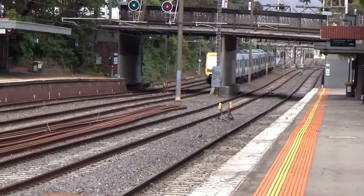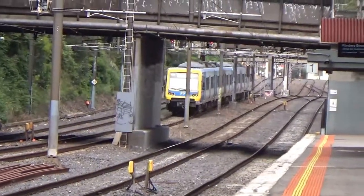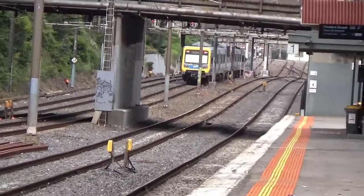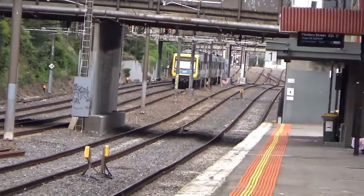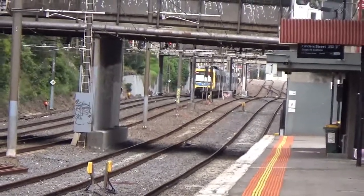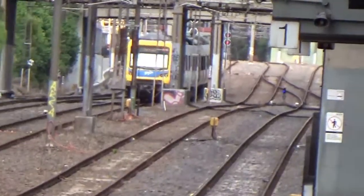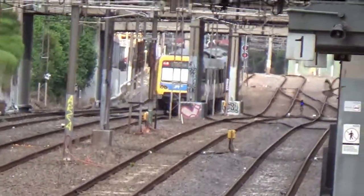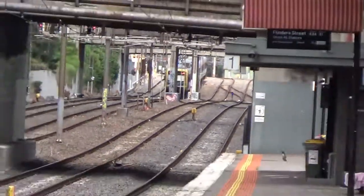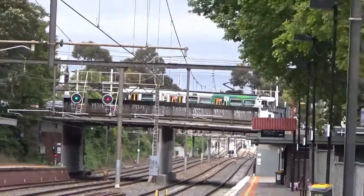Station, two tracks in the middle, express tracks. Lilydale and Belgrave services, as far as I'm aware, pretty much never stop here. It might be like the Pakenham and Cranbourne lines where they stop very late at night. But they usually use the express tracks, and these outer tracks are used by the Glen Waverley line and the Alamein line when it's running into the city.